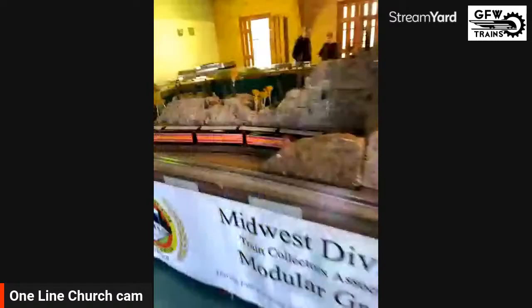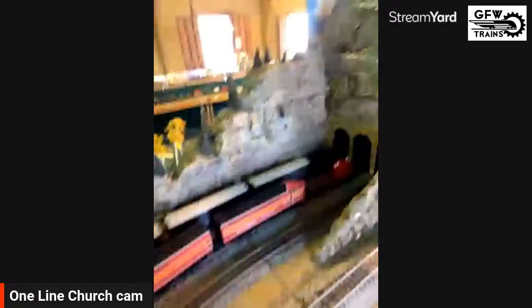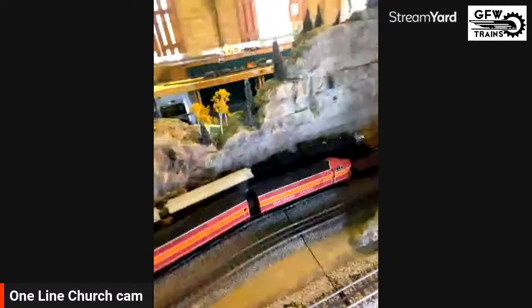I think we had a crash over here. Look at that. I think that train's going the wrong direction. That's Tim's train. Oh, we got another one right behind it.